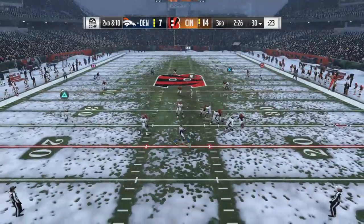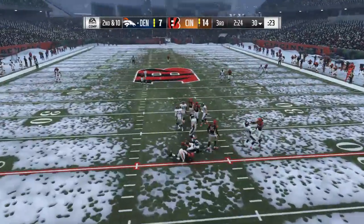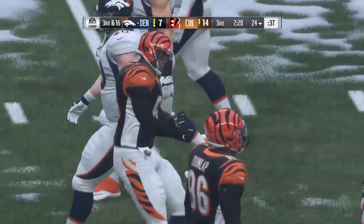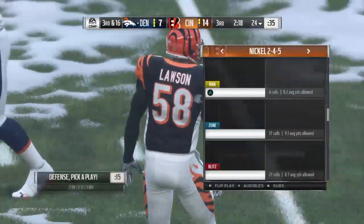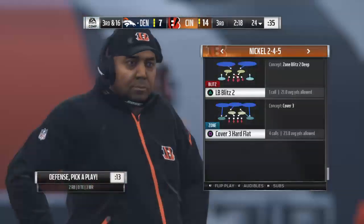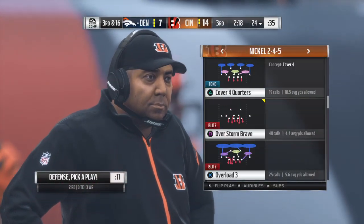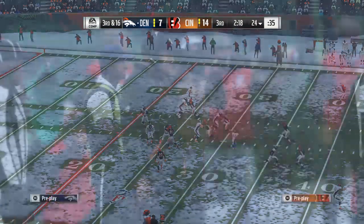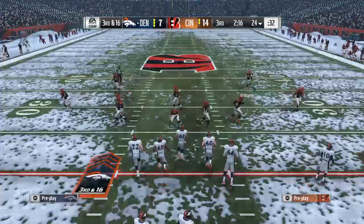Keenum will try again on 2nd down. The Bengal pressure gets him that time. Down he goes. Carl Lawson in there to sack him for a loss of 6. Brandon, if I'm an offensive coordinator and I see an all-out rush like that, I file it away because I'm going to use their aggressiveness against them as this game goes on. I'm going to hit them with a screen soon.